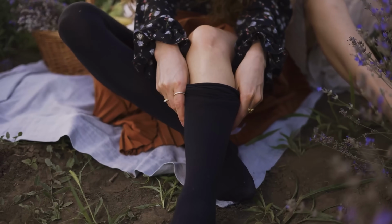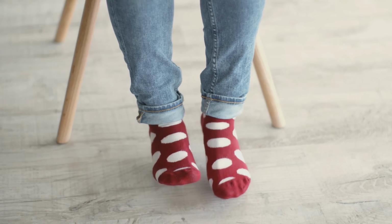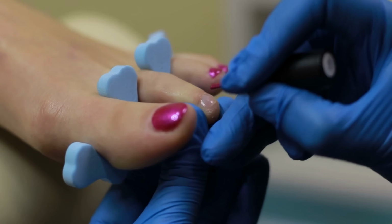Well, additionally, socks and tights can further add to the moisture around your nails by trapping sweat and preventing it from evaporating. Even something as simple as wearing nail polish can actually create perfect conditions for fungal growth, as polish provides a darkened environment and can prevent air and light from reaching your nails. Lovely. Given these conditions, it is no wonder that toenail fungus is such a common problem.